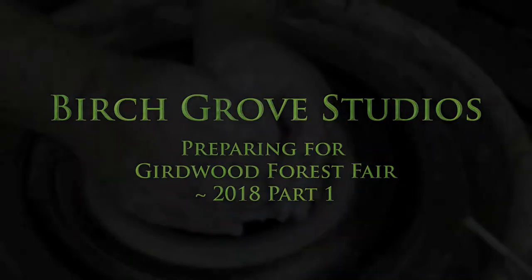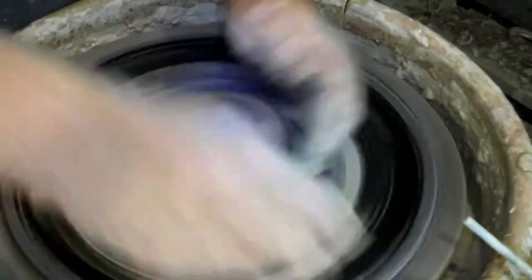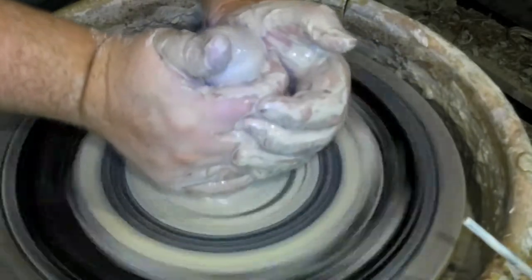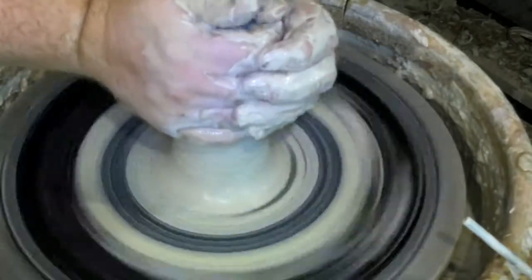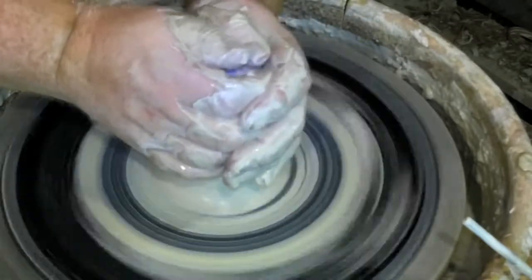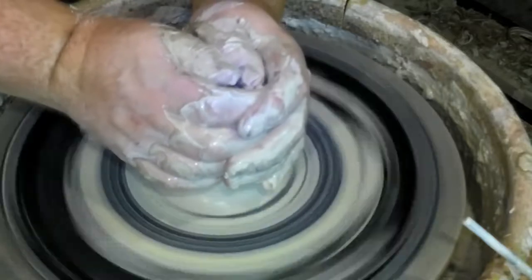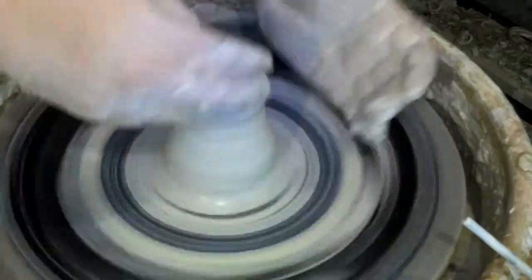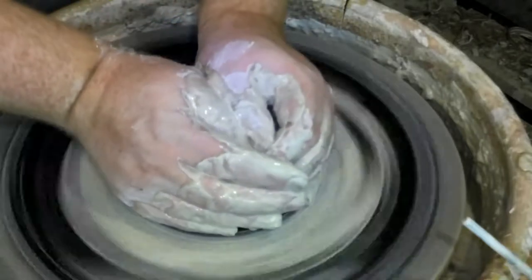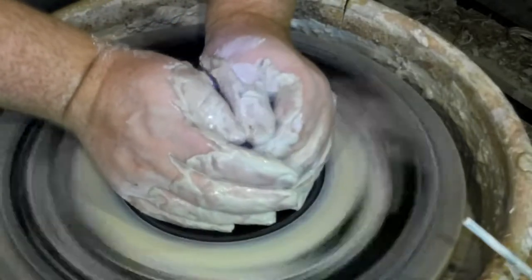Girdwood Forest Fair is the first major fair that we do during fair season. It takes place on July 4th weekend, and it's a great little craft, arts, music festival fair. And I usually need to have about 12 to 15 boxes worth of pottery to fill the shelves correctly. So it takes a little bit of time to get ready for it.